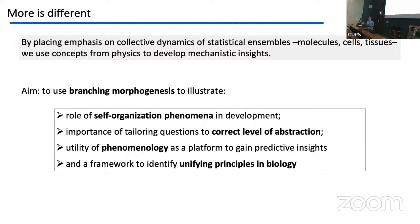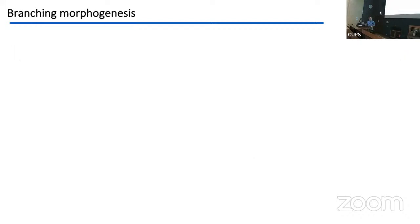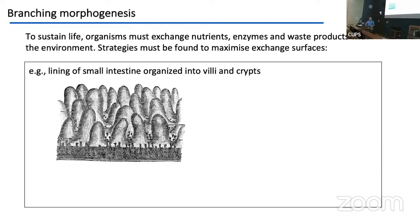So to get to these points, we've got to do a bit of biology. So here comes my apology. I'll pass through that quite quickly, but we need it. Okay, branching morphogenesis. So as you know, or can imagine, to sustain life, multicellular organisms need to exchange nutrients, enzymes, and waste products with the environment. If you're a single cell organism, just the surface of the cell is probably sufficient to meet those demands. But in multicellular organisms, it's a problem.